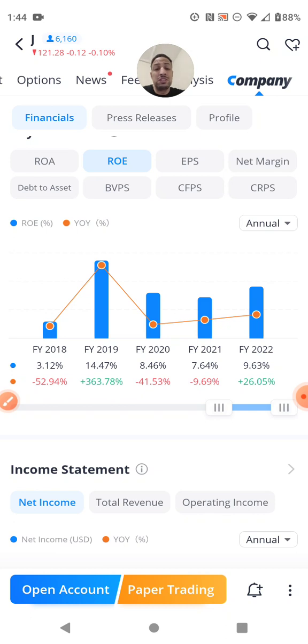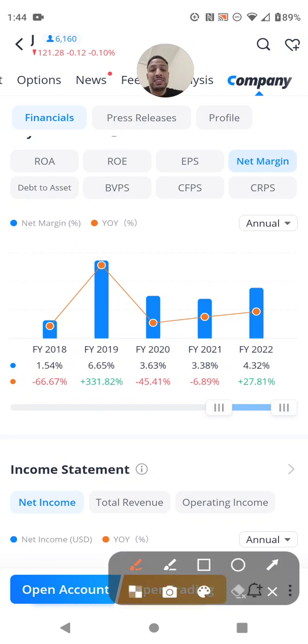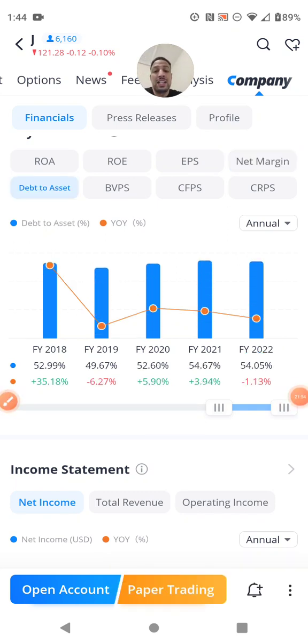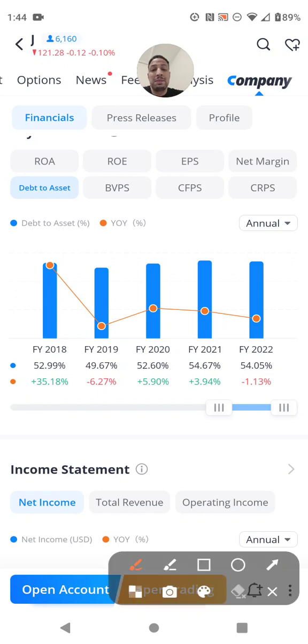In 2022, they had 9% for return on equity, better than the last 2 years. And then for their earnings, still did pretty decent, which was really a 5, but here they ranked it a 4.97. I guess you could round it off to a 5. Net margins were 4.32%, better than the last 2 years previously. And then their debt stayed about the same at 54%.